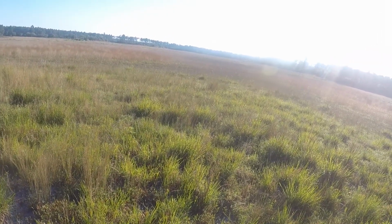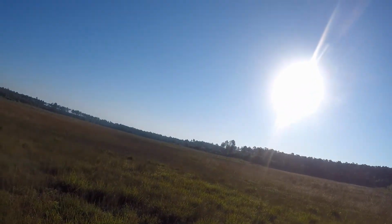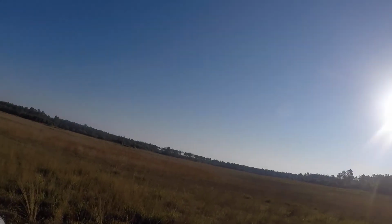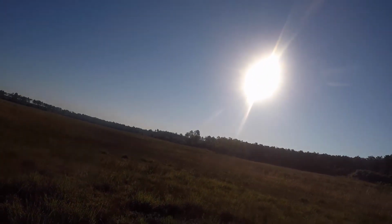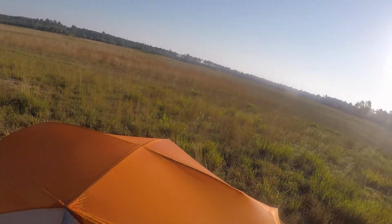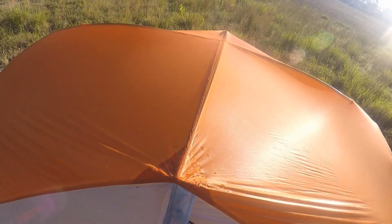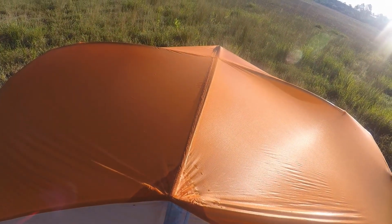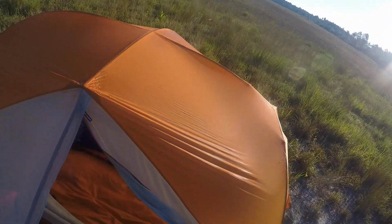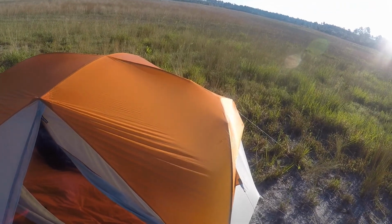I also like setting up my campsite where the sun rises in the morning and it shines on the tent or my campsite and burns off any night chill that you may have had, or any type of dew that may have started on the tent. As you can see on mine this morning when I woke up, there was quite a bit of moisture, and the sun is slowly burning it off now. And once it burns off that dew, I'll be able to pack up the tent and move on.